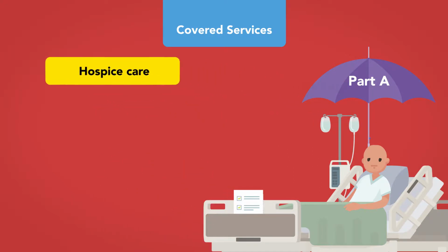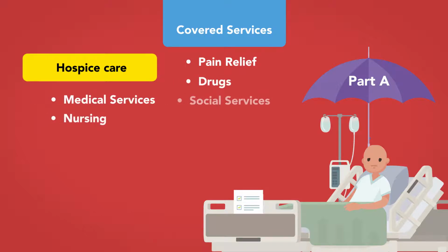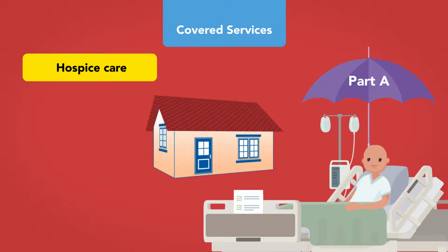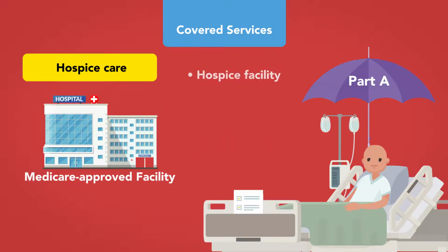Coverage includes materials and services for pain relief and symptom management, including drugs, medical services, nursing, social services, certain durable medical equipment, aids, spiritual and grief counseling, and other services. Hospice care may be provided in the patient's home or in a residential facility such as a nursing home. If the patient requires hospice care for symptoms that cannot be addressed at home, the patient must enter a Medicare-approved facility, such as a hospice facility or hospital.